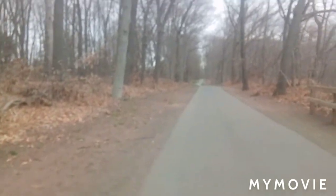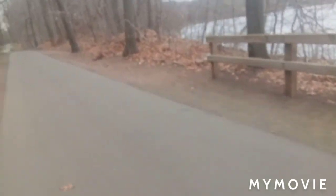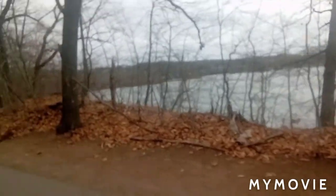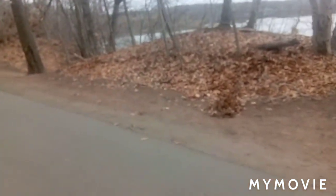Wait. I think we got one more thing. But I don't think that's all trees. Or is it? I can't tell. Hang on. I'm going to see if that's all trees or not. I thought I saw something else here, but it might be just trees. Trees might have been put together to look like a wall.